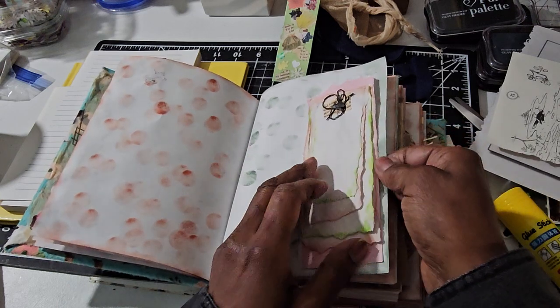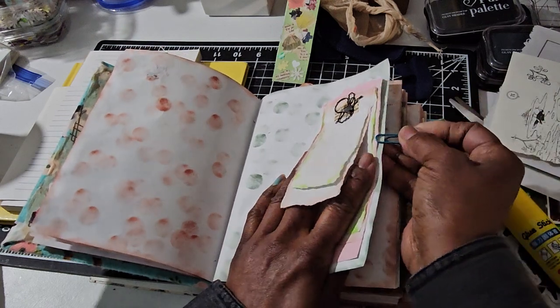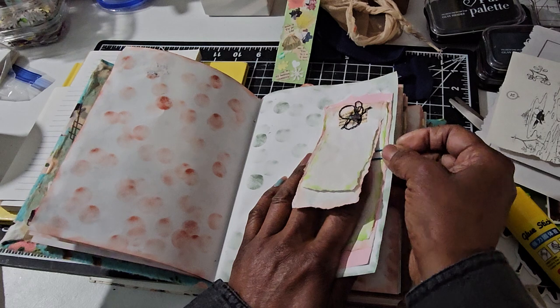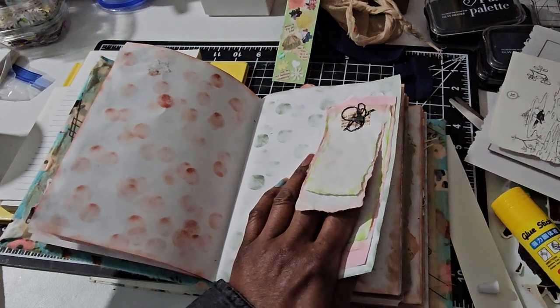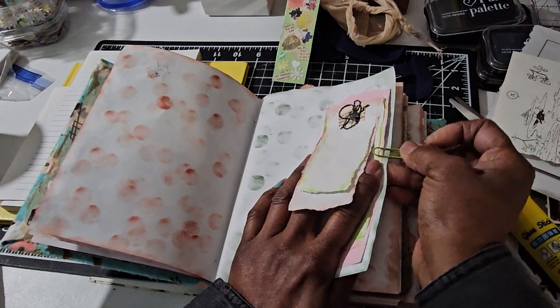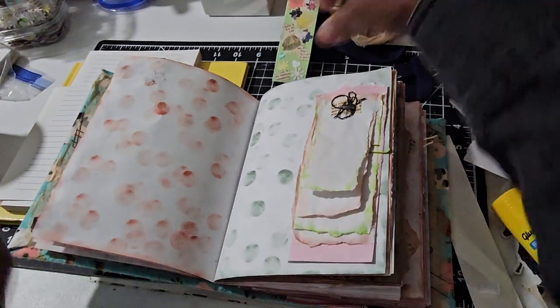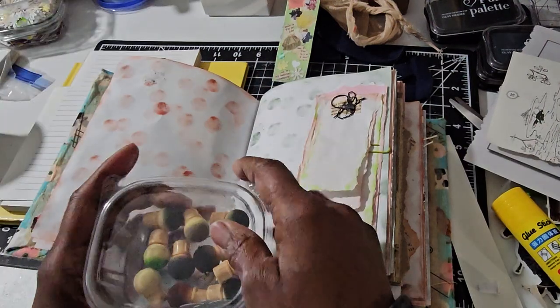And then I had it on here like this with a paper clip. That's it. And I really can change that and use this one. It matches that green a little bit. So there you go. And that's all I did. I didn't do a whole bunch of anything.